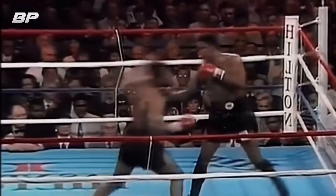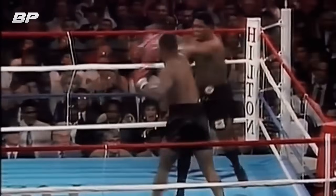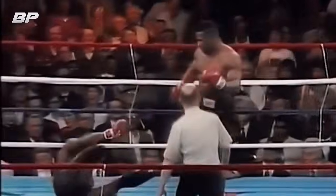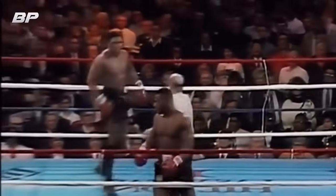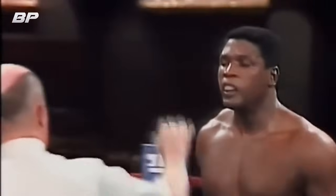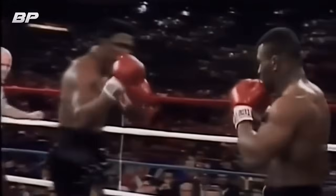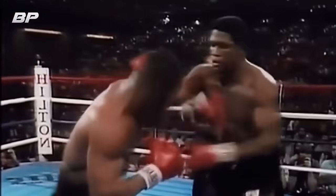In the second round, Tyson managed to knock him down and continued the attack with a direct uppercut to Berbick's jaw, followed by a left hook to the head. Berbick tries to get up from the canvas a couple of times, but keeps falling. The fight is eventually stopped by the referee, and Tyson is declared the winner by technical knockout, becoming the youngest world heavyweight champion in history.